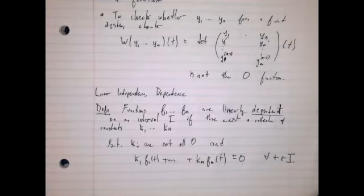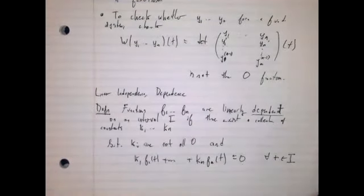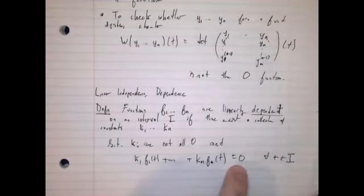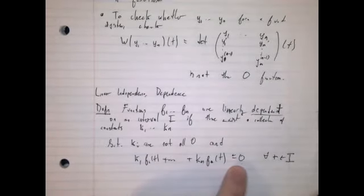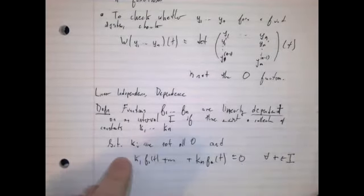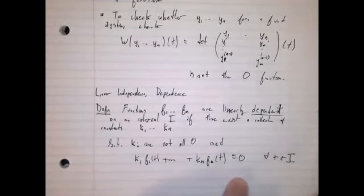So if you've had linear algebra, perhaps you recognize this as the way that you define when a collection of vectors are linearly dependent. So linearly dependent means that you can express 0 as some non-trivial linear combination of these functions. Notice that I can always get this expression to be 0 when all the ki are 0, right? If I have 0 times f1 plus 0 times f2 all the way up to plus 0 times fn, then that will always be 0. But here I'm saying, is there a second collection of constants, k1 through kn, where not all of them are 0, such that I can write 0 in this way?